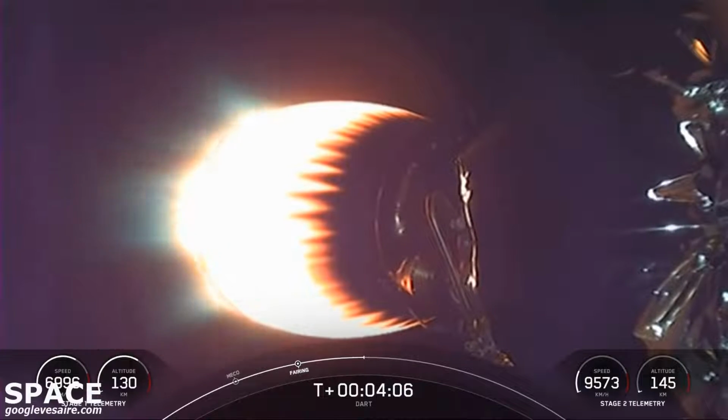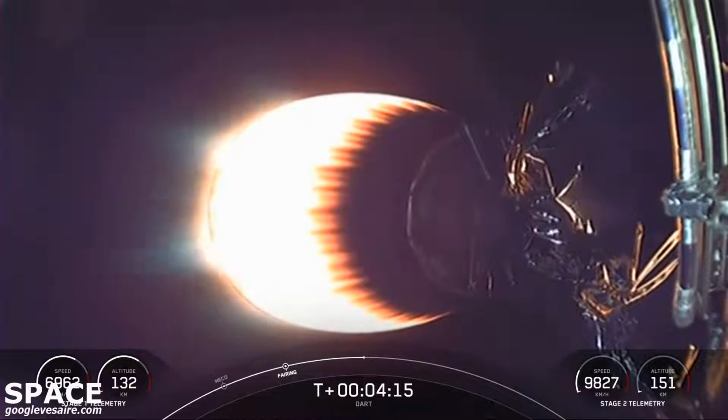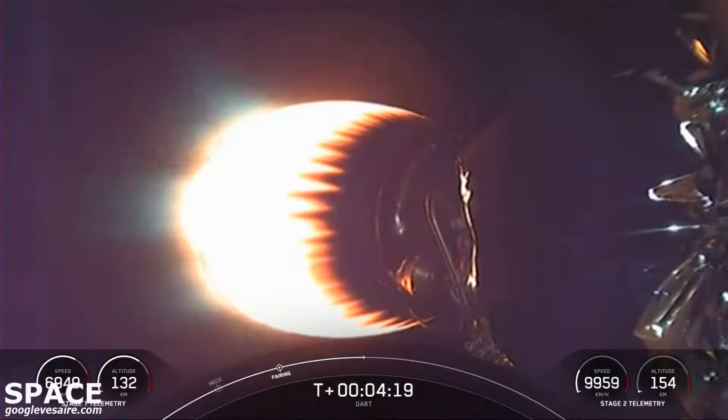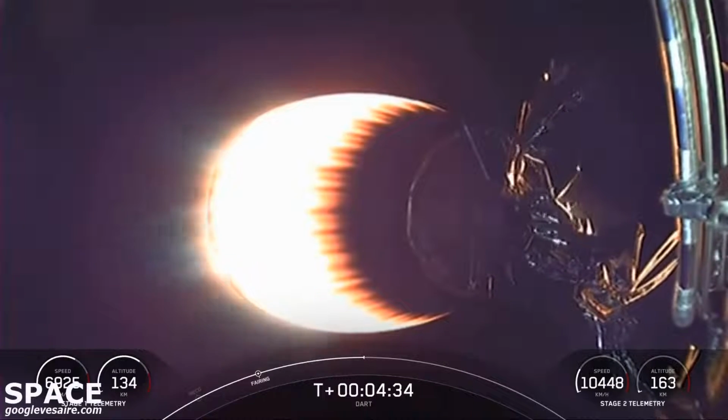At T plus 6 minutes and 40 seconds, you should see on your screen, hopefully we'll get some live views of the first stage entry burn. That entry burn will last about 30 seconds. For the entry burn, we do relight the center E9 engine, and then partway through we relight the E1 and E5 engines, so that we have 3 total M1D engines helping to slow the vehicle down as it passes back into the Earth's atmosphere.